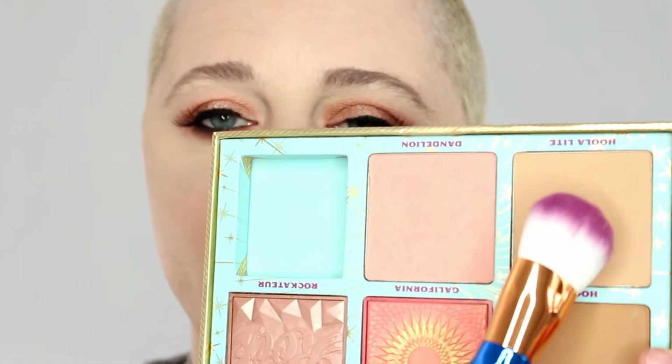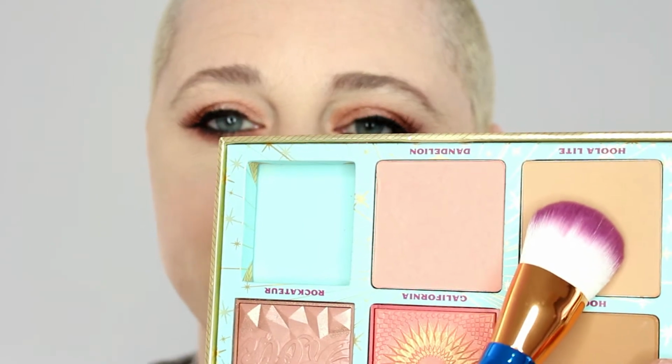Now I'm going to go ahead and contour my face. I am going to go in with the Benefit Cheek Prey palette, and I'm going to be using this more of a denser, I guess, a contour brush. I really love the feel of their brushes, like they are super smooth. So for contouring I am going to go in with Hoola Light right here.